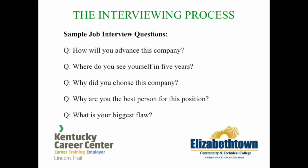How will you advance this company? Be sure to have some sort of answer that reflects your skills and abilities to turn a profit for this company. Where do you see yourself in 5 years? Begin thinking about your goals and how they align with the company's goals. Why did you choose this company? I hope that you've done your research and that your application for this company means that you are a qualified fit. Now this is your time to tell why you chose this company.